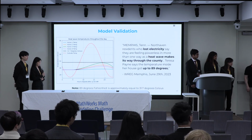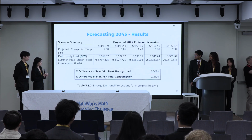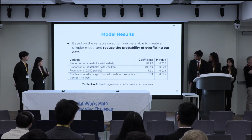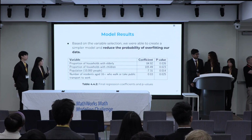Thank you. I have a question about your vulnerability score, in particular about the coefficients. In your results, your coefficient for population is negative, and your coefficient for the median household income is positive. What was your reaction when you saw that, and what are the implications for what that means for your score?